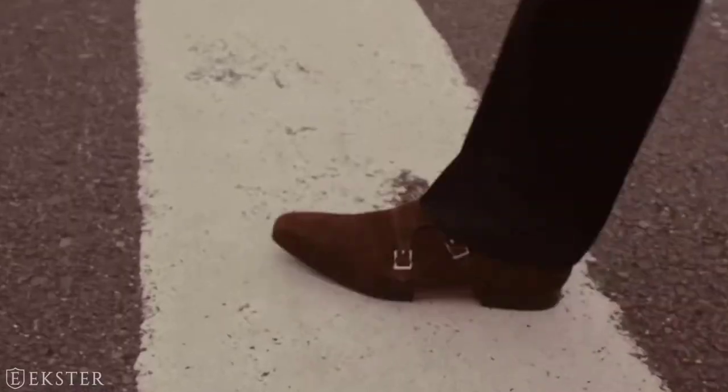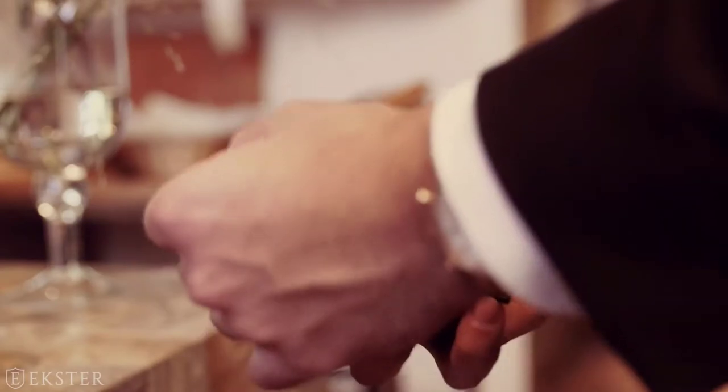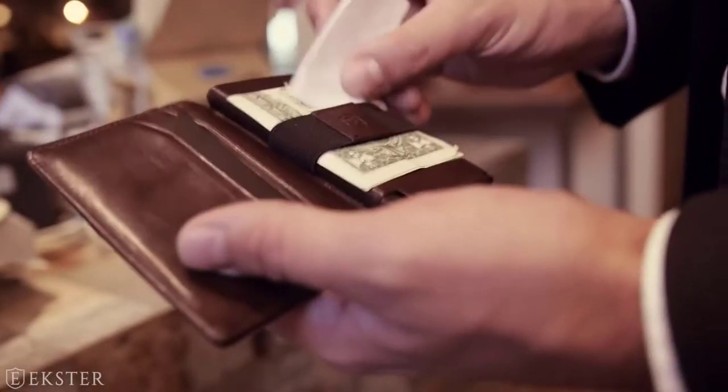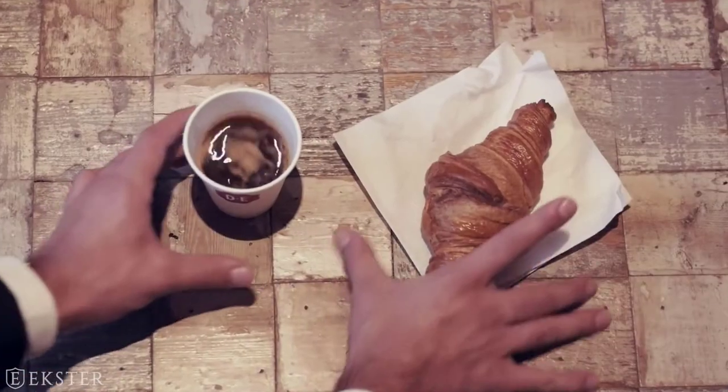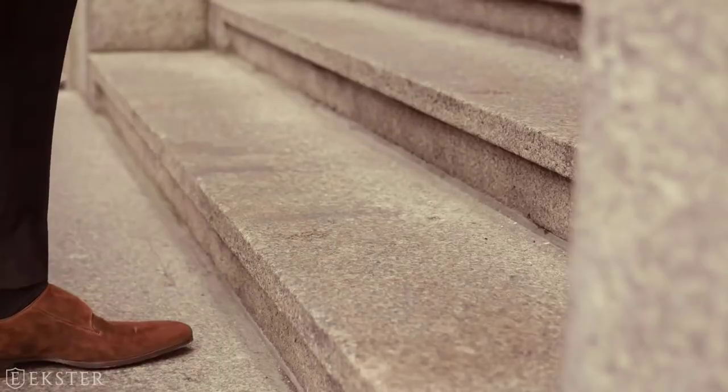Let's be honest, no one likes to fidget, which is why we designed a wallet with the fastest card access to date, allowing you to access your cards with the click of a button. And of course, it offers a variety of easy storage possibilities. Our wallets provide RFID protection against skimming and data theft, but also offer space for scanner cards to speed up your day.